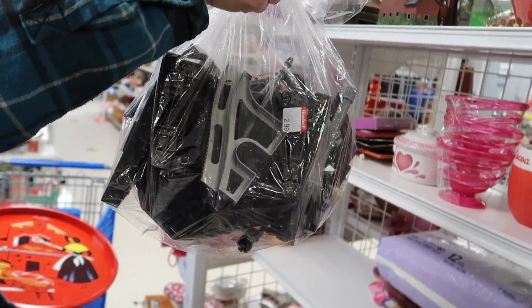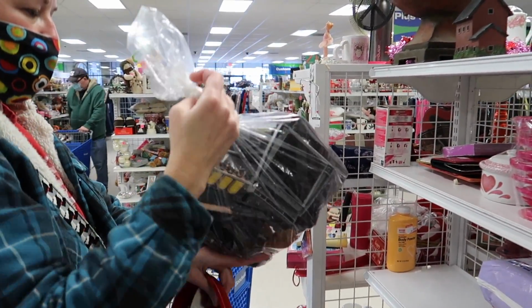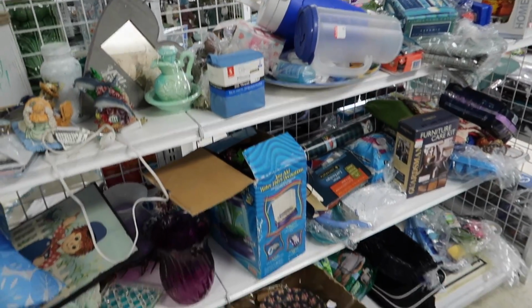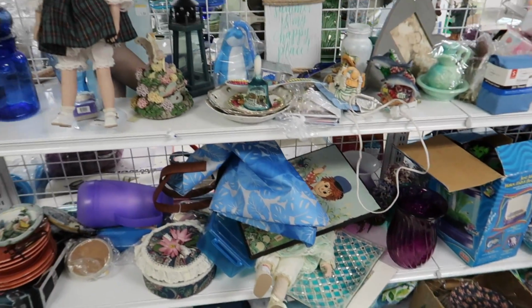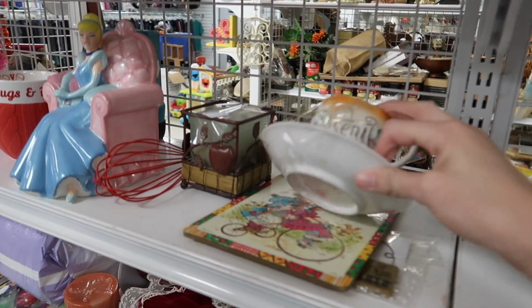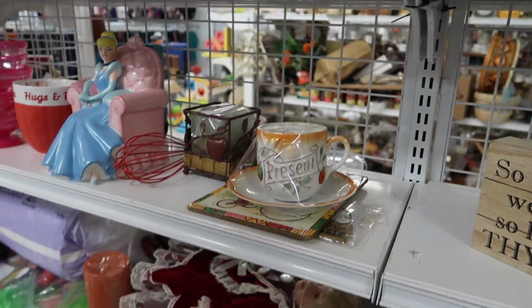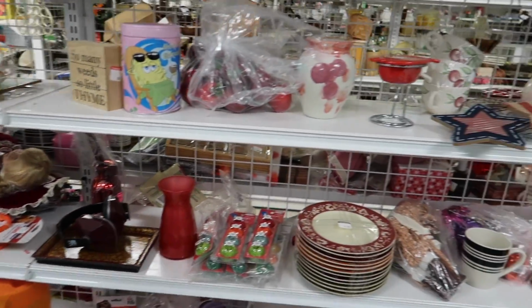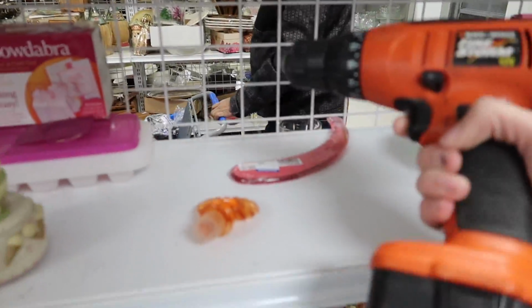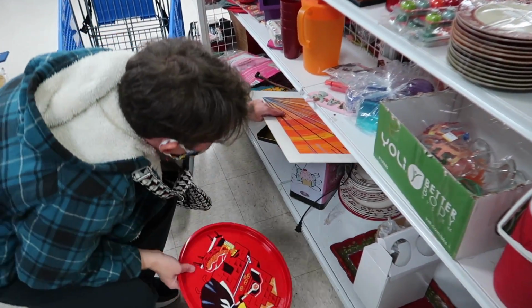This bag was interesting, and I'm not quite sure what exactly it was, if it was meant for like Hot Wheels cars or if it was maybe a model train set. We couldn't quite figure that out. This is a cup that says present as opposed to absent. This is the present cup, in case anyone was wondering. The cordless drill is still here, I was a little excited about that, and I thought, you know what, I need a cordless drill, but probably not this one because there's no charging cable for it.